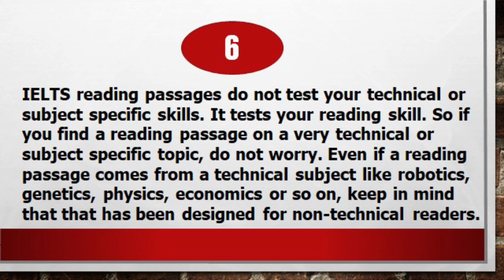In exam reading passages, do not test your technical or subject-specific skills. It tests your reading skill. So if you find a reading passage on a very technical or subject-specific topic, do not worry. Even if a reading passage comes from a technical subject like robotics, genetics, physics, economics, or so on, keep in mind that that has been designed for non-technical readers.